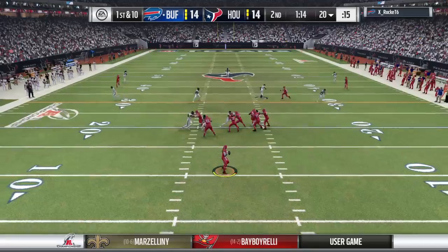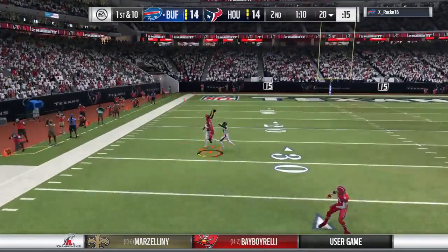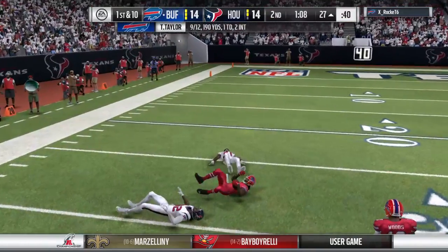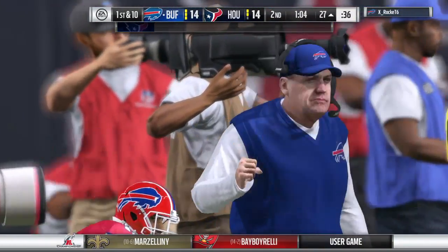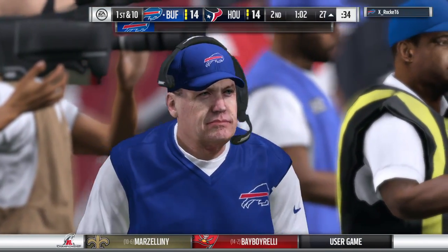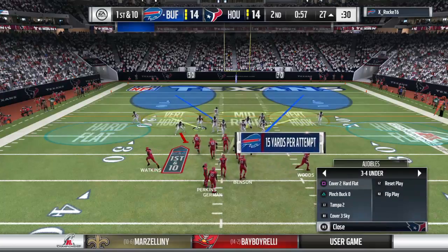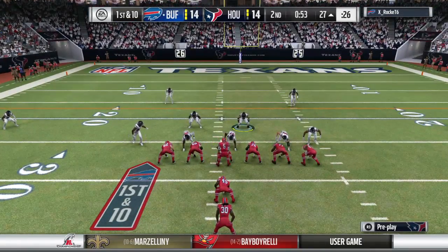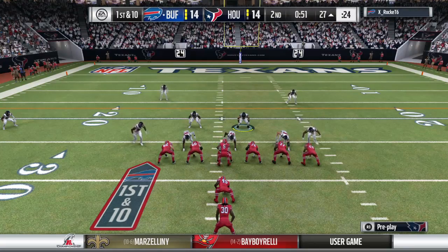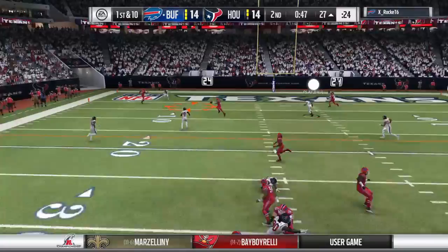Let's find out. He's got time in the pocket. Trying to lay one up deep. And that's caught inside the 30. A big play there. Taylor to Watkins. 53 yards. Now that play will end up on the highlights, and you'll see it all over the place. But what you won't see, the offensive line that bought the extra time, that allowed for the big completion downfield. Those guys made that play possible.